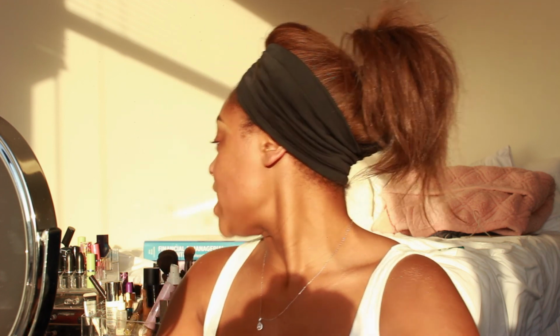And don't forget to bring this color all the way into the inner corner. And then just blend away. Blending is key. It helps with everything. You don't want to look like one of those girls with their eyeshadow unblended.